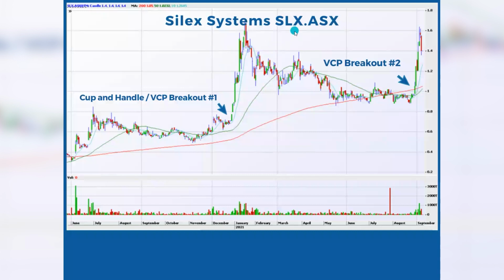Silex Systems here, SLX. We can see that we've got some sort of a VCP, debatable, but a cup and handle. So we've got this rounding base and then this little handle here, and then it breaks out with some decent volume down here. That's VCP or cup and handle breakout number 1, leading to a massive rally of over 100%. It tries to create a high and tight flag, but fails.